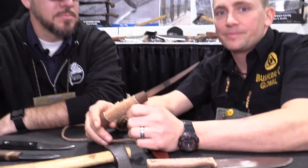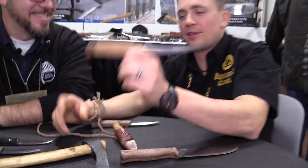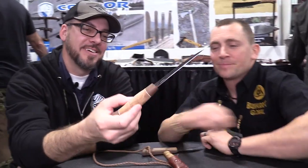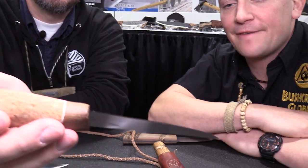Where's your knife go? Hopefully with you. Yeah, but in the water, right? Yeah. Well, this one floats. It's got a cork handle. So, fishing knife, commonly around water. This is a new fishing knife, the Angler that we have.